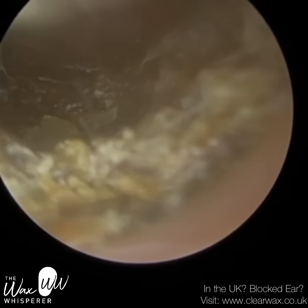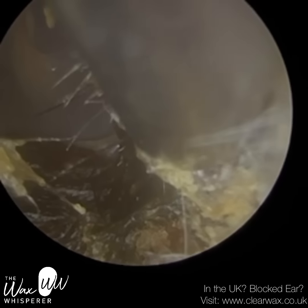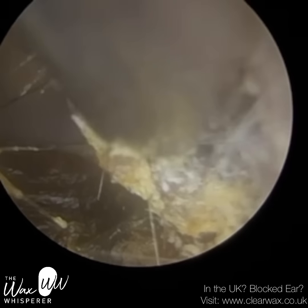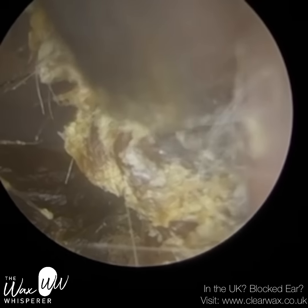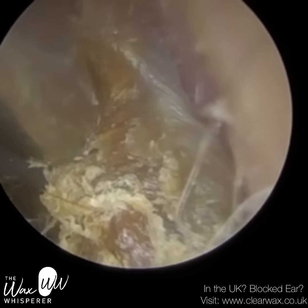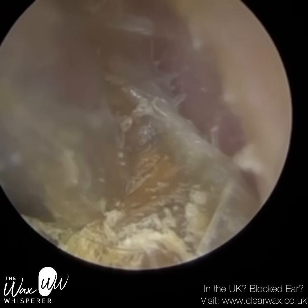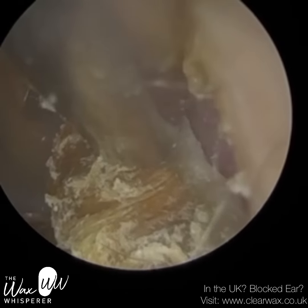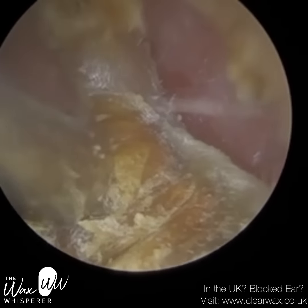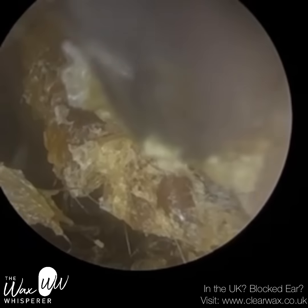Now, what this patient has is a buildup of dead skin and earwax at the base of the ear canal. And the reason for that is, once I've removed this plug of thickened dead skin and wax, you'll see that this patient's got quite a bumpy ear canal. More specifically, they've got two quite significant dips and widenings at the base of the ear canal, and that's preventing the skin from migrating out of the ear.